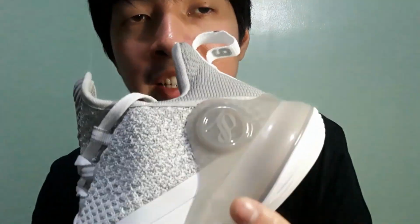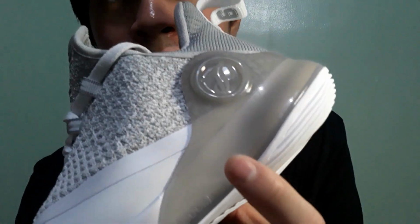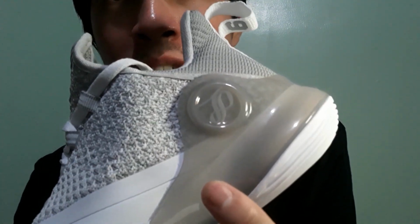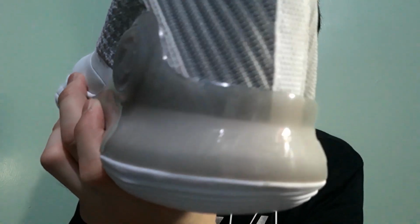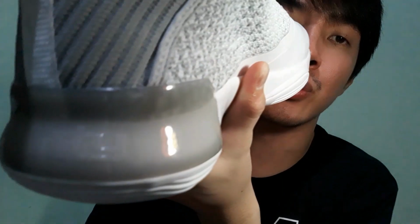Very nice. As you can see on the heel part, Peak utilized the P-Boom technology. This is the translucent plastic attached on the midsole. This is responsible to enhance your foot stability. And as you can see, the word infinity is written on the P-Boom of this shoe. Probably stands for infinite stability. I don't know, what do you think?